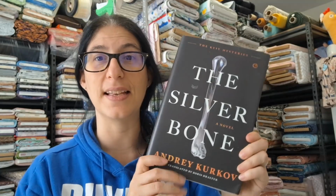The first one that I got here was The Silver Bone by Andrei Kurov. So this is a translated Ukrainian author, and it is a mystery thriller. That's as much as I know, but I don't know anything else. If you guys have read this one and you have experience with it, let me know if I made a good choice.